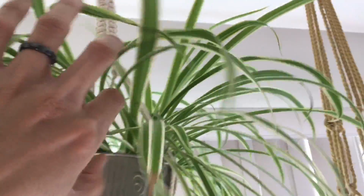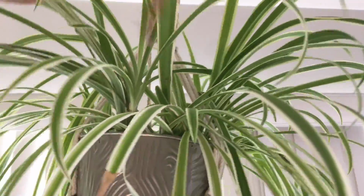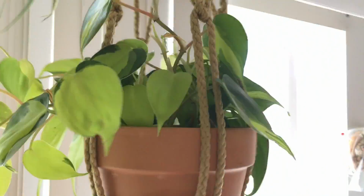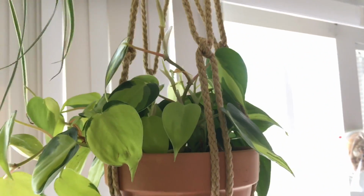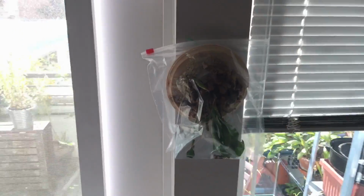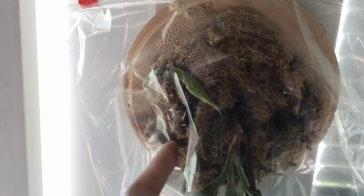Right here, you can see this branch over here looks very similar to the runner from strawberry. And then this philodendron is looking good. The vines have started to grow outward. And finally, the Staghorn Fern I mounted because it was too dry. I decided to put it in a bag to keep the moisture in, and hopefully it'll recover and look better soon.